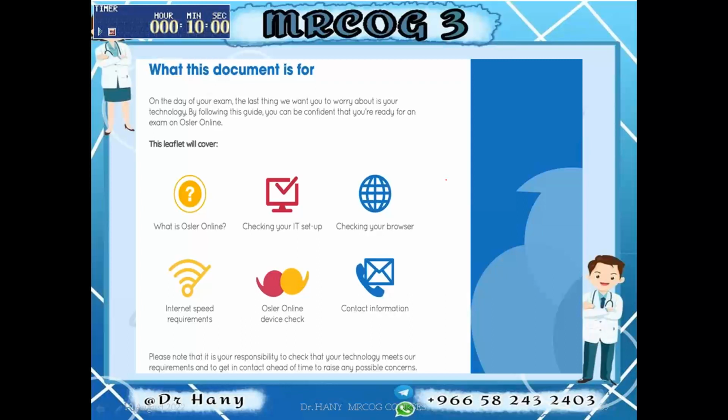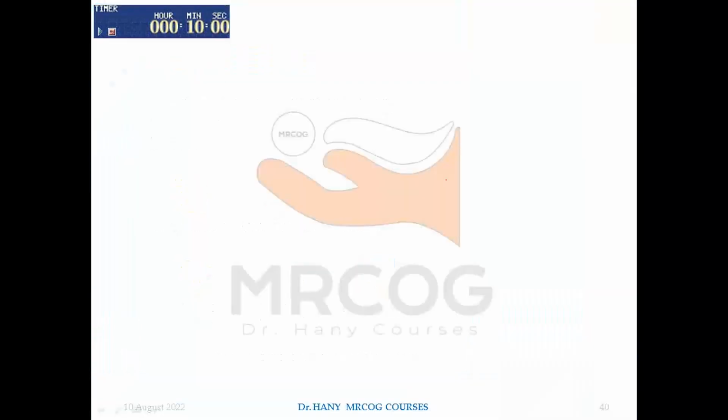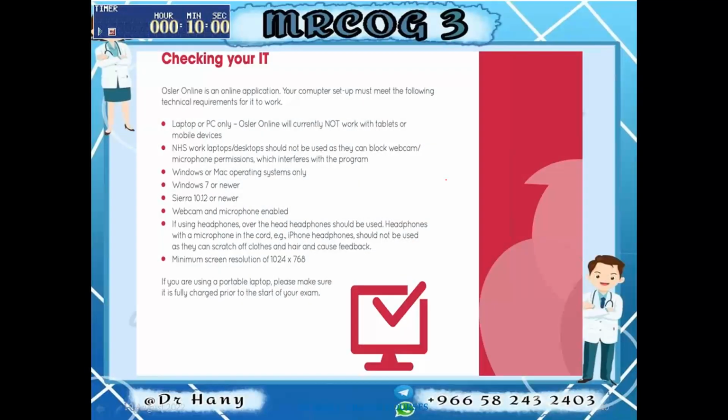You don't need a headset or a wireless phone. It should be a wired headphone, or the computer or laptop speaker itself. So the requirements for Osler: check the IT system, check your browser, check the download and upload speed of the internet, and contact information. If the internet drops, you will call, or you will use the phone internet. Checking your IT: the NHS laptop and networks will not open the Osler, so you cannot do it from your work. Even in the Gulf, if you use the hospital network, it will block the Osler. You need to give access.